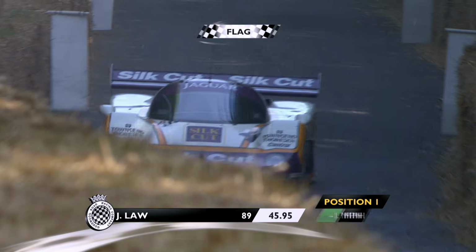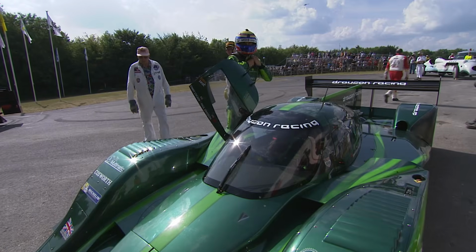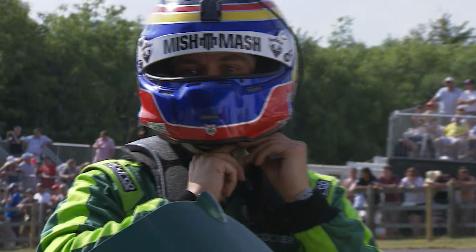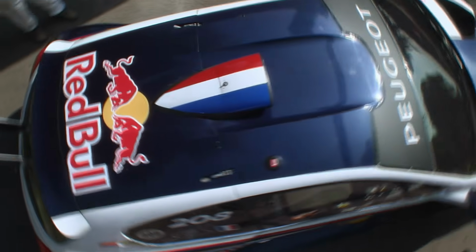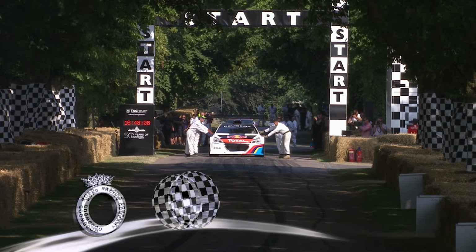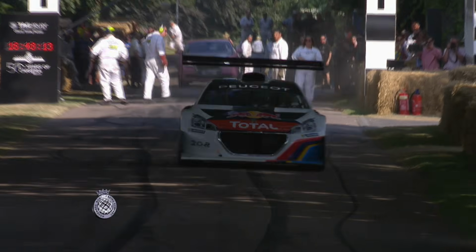That'll do. Justin Law, 45.95. We're into the 45s. Perfect conditions, this. That was the man who was leading, Johnny Cocker. By the time he gets his helmet off, he's going to be in second place, I'm afraid. 45.95. It's amazing. I think the record, what is it, at 41? So they're only 4 seconds off from a car which is in no way has the performance of a Formula 1 car. So it's staggering, and he did a great job.